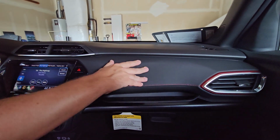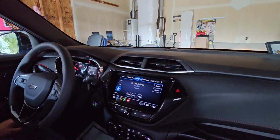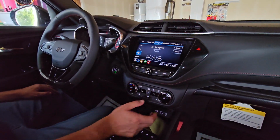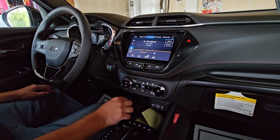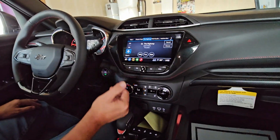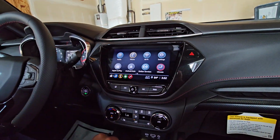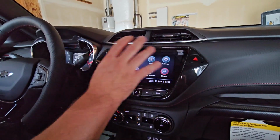This is padded with this weird material here. Most of the dash is hard touch. You do get some nice red stitching. You've got single zone climate control with a fan right here, temperatures on this dial, AC, recirculating, a bunch of other, all nice physical controls. And then right here, you have the old GM system for their touchscreen, which is an 8-inch screen. You can go into different settings.